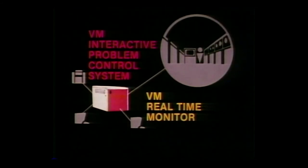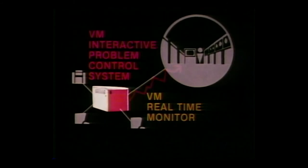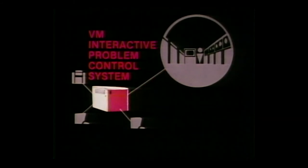Other products were installed to monitor activity and perform problem analysis on the remote system. The VM real-time monitor provided performance information and related threshold warnings to the central host operator. This addressed the question of managing performance remotely. VM interactive problem control system was installed to perform software problem analysis and APAR generation.